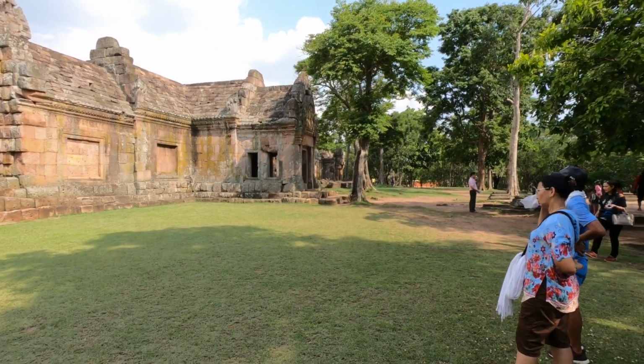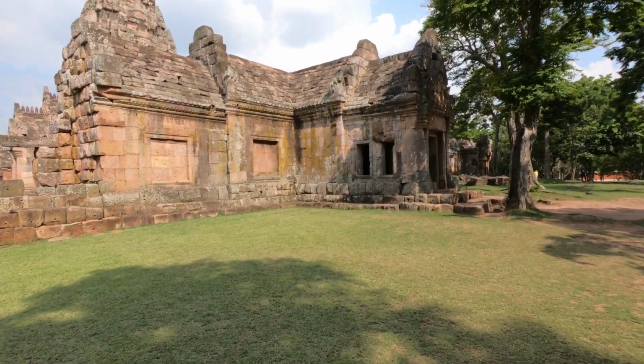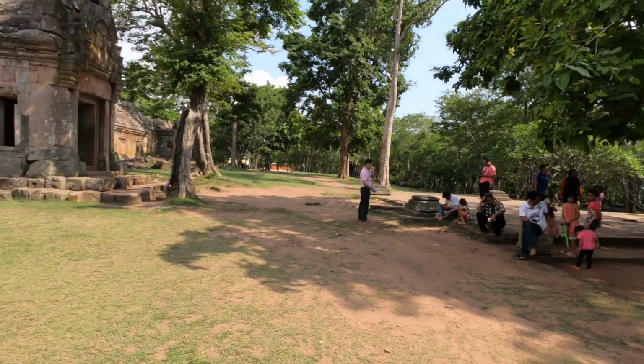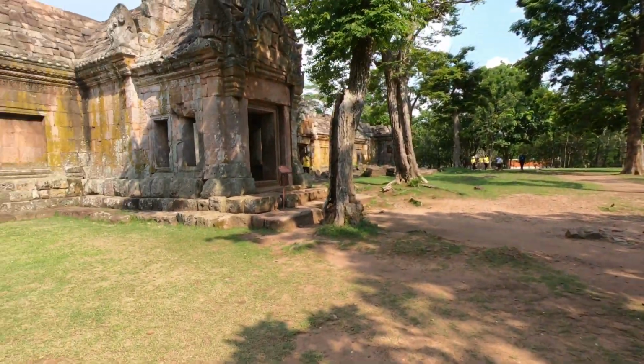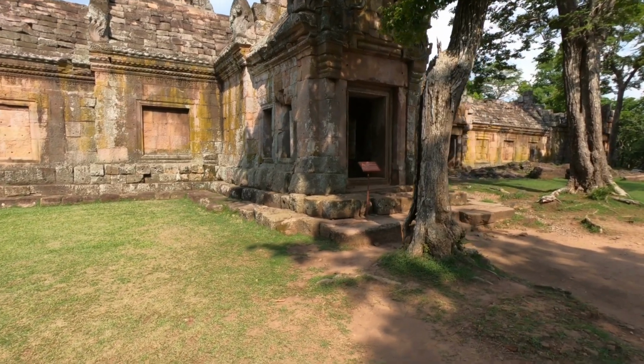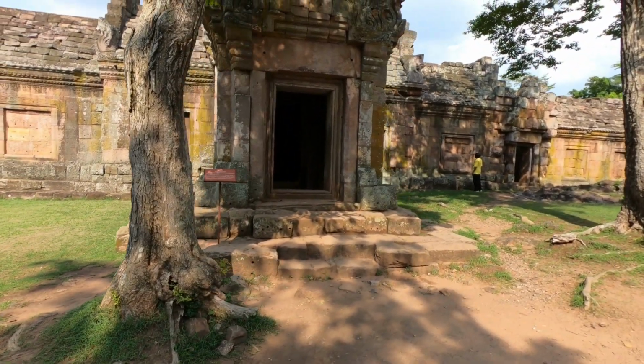And this is the back entrance, I think. So I think people can drive all the way up here instead of climbing the stairs where we climbed up the stairs. Maybe I'll mention that to the girls when I get back to them and say, you know, you could have driven up here and see how that goes.